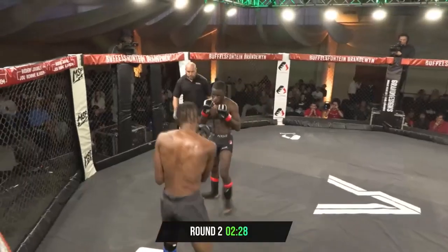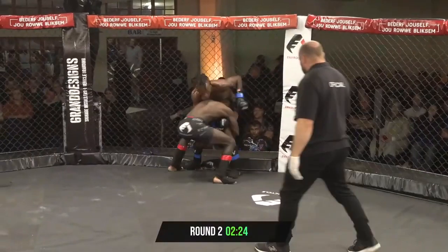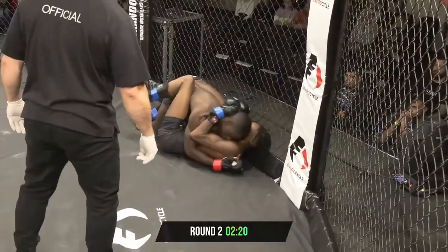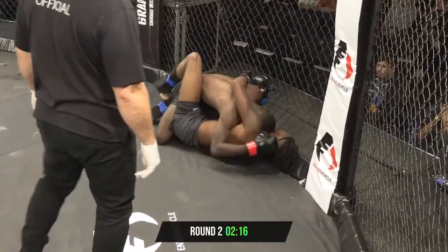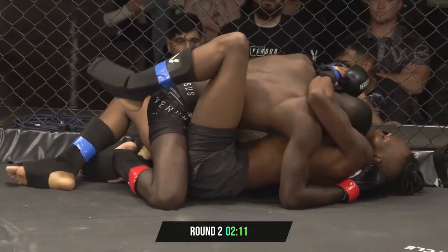Again, Nkomo going down low. But it's Maseru who's pushing forward, though. He's got the double. Nice and easy takedown up against the fence. Another takedown landed. Not much of a defense from Maseru to prevent the takedown there, though, Cam. And now it's a nice position for Nkomo to start to go to work.